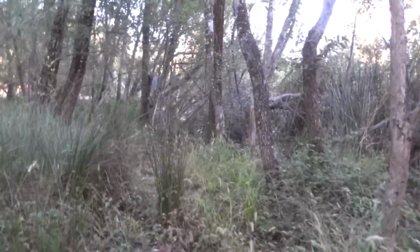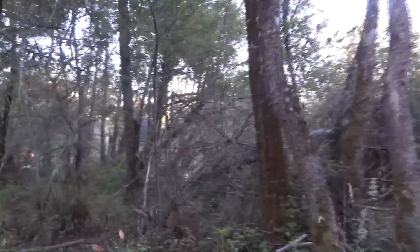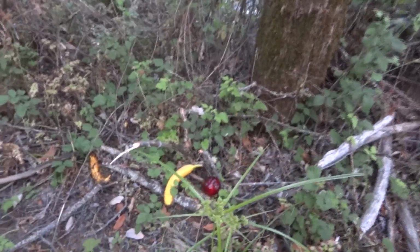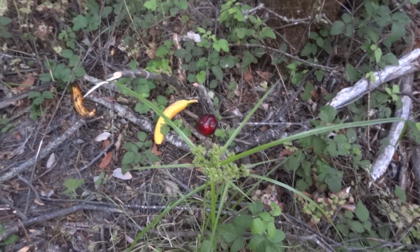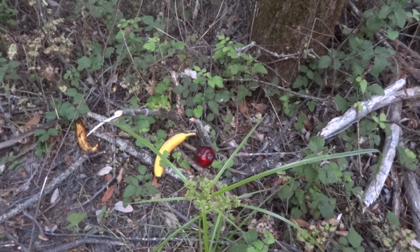We're getting this. Okay, I left another apple and a banana. Somebody had eaten half of the other banana and taken the apple. Maybe a deer.